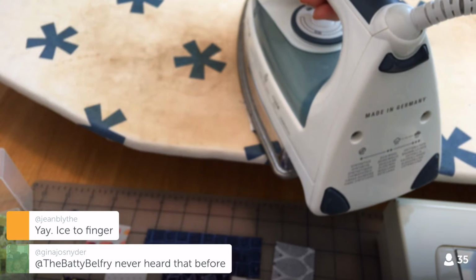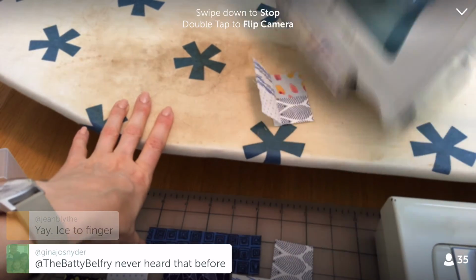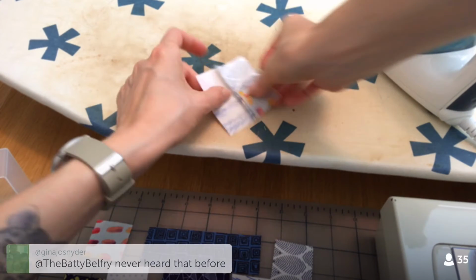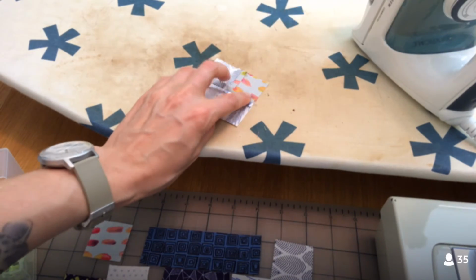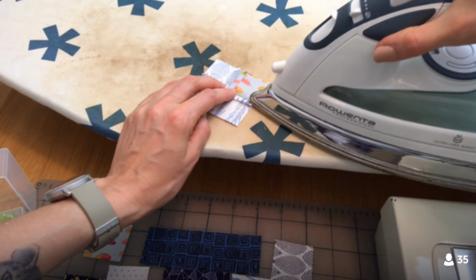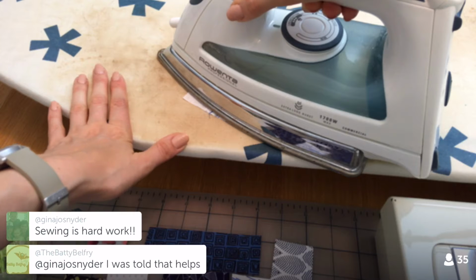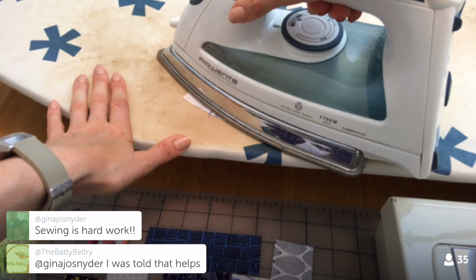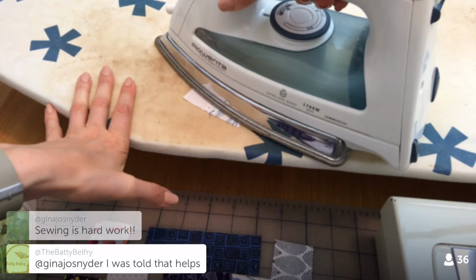Poor little fingers. They've been stabbed so many times and burnt so many times. And they're always constantly working. Poor little fingers never get a rest. When I'm resting, they're doing some sort of crafting. Sewing is hard work, I know.